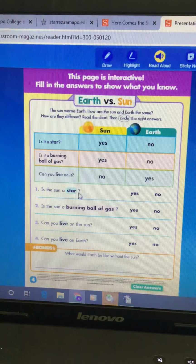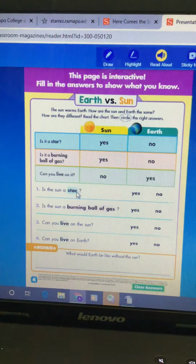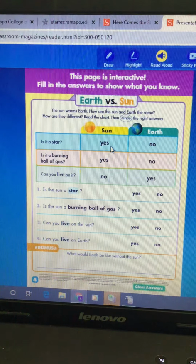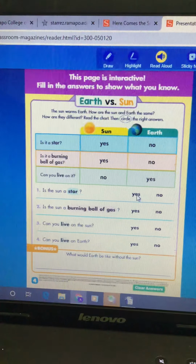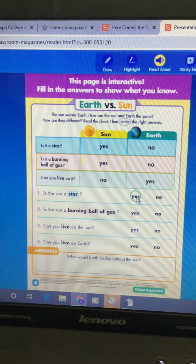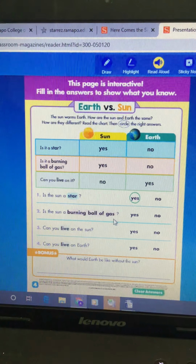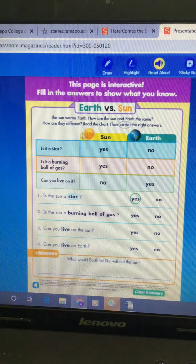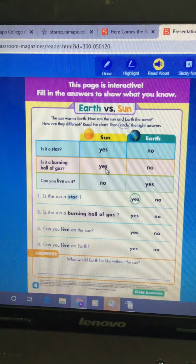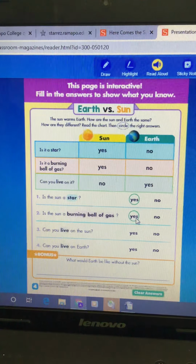So let's use that chart to answer our questions. Is the sun a star? Let's look up here. For sun, it says yes. So for number 1, we're going to circle yes. Go down to number 2. Is the sun a burning ball of gas? So here's sun. It says, is it a burning ball of gas? Yes. We need to circle yes for number 2.